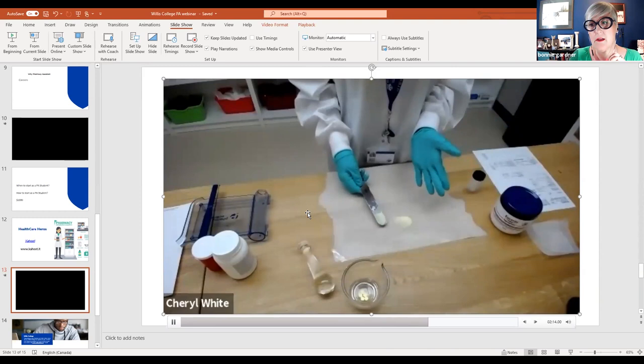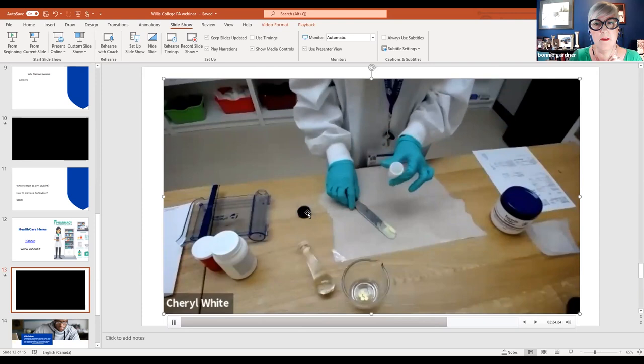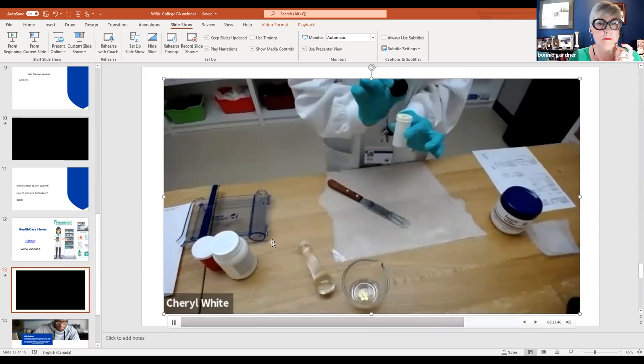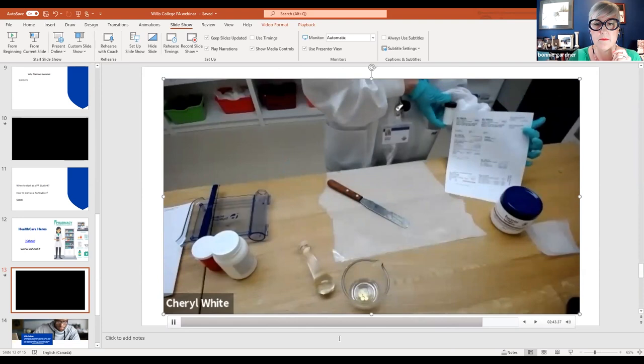We have a little mini compound here. Made a tiny bit to give you an example. And when we're done, we will put it into our ointment jar. Tap it up. At this point, we would then place a label on it, and it will go off to the pharmacist for the final check, and then it'll be out to the patient.